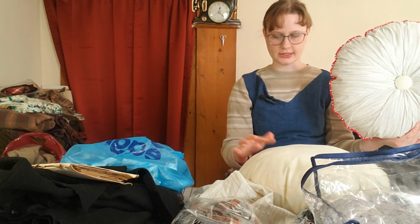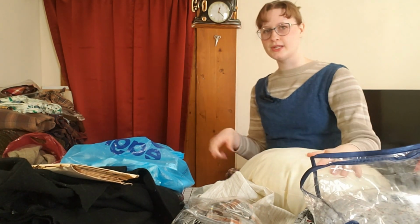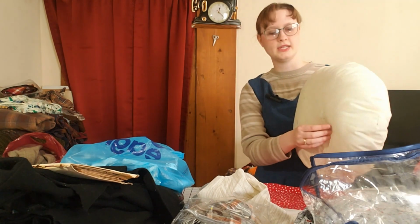So I have this pillow that's just been sitting here for like 3 months. And it would be nice for my couch to be nice and symmetrical and cute. And also for this to stop living behind this machine here. So it's fine.